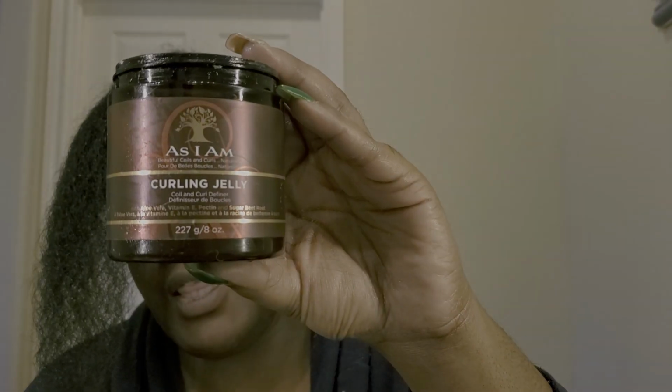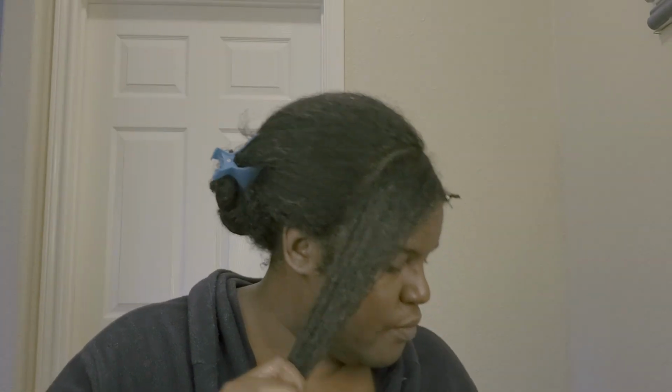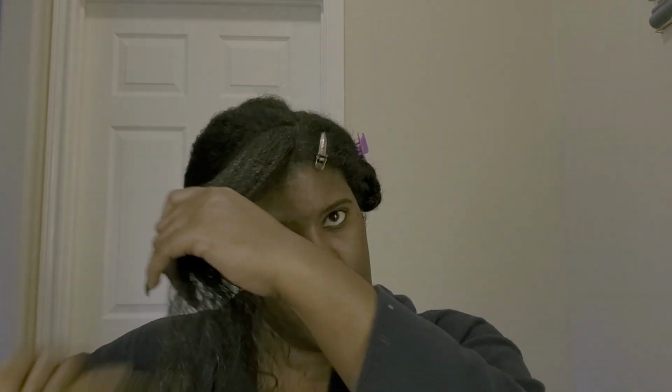To help with styling today, I'm gonna pick up the usual, my curling jelly. For this size section, I'm just gonna dip my finger in there, get about a nickel to between a dime and a nickel size amount. I mean, this is not a large section, it's fairly thin. And I'm just gonna put that in. We're gonna pick up my bristle brush to comb and brush that product through.